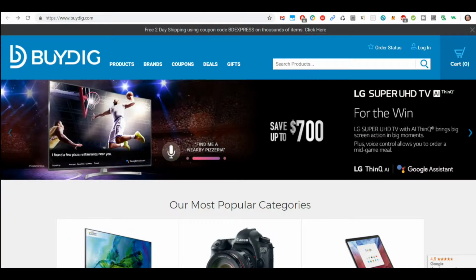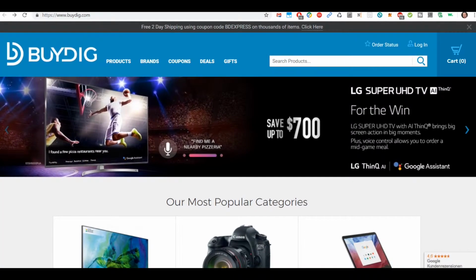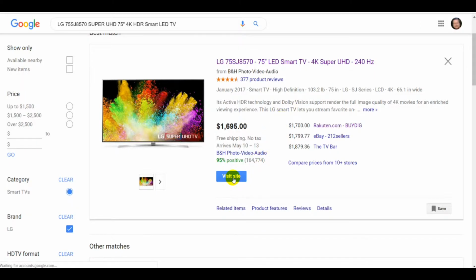So when you go to a price comparison site, like here we are on the Google page, let's say we are looking for this LG 75-inch TV, then usually Buydig is pretty much on top of the list for a lot of TVs. Here we have it somehow together with Rakuten.